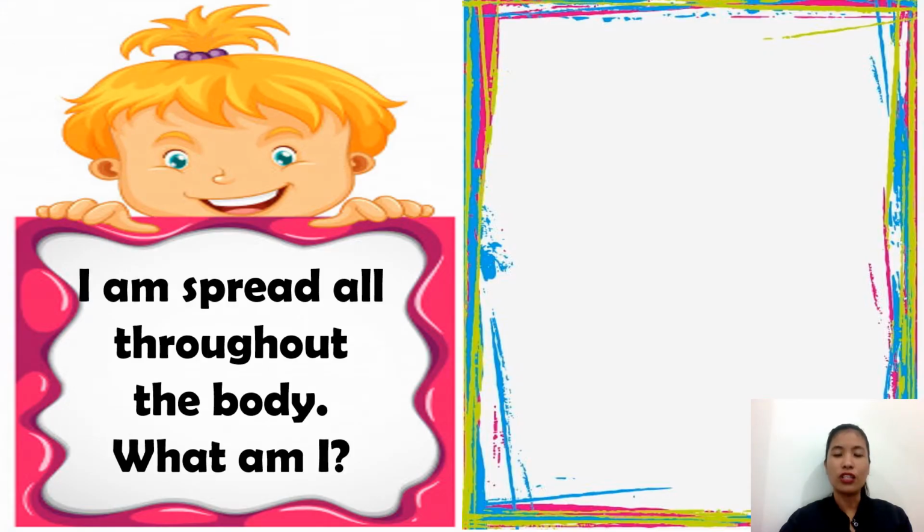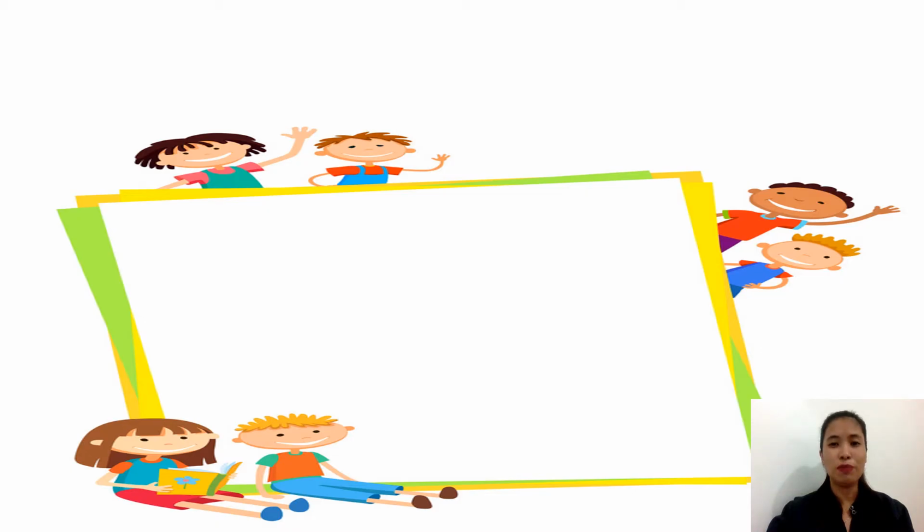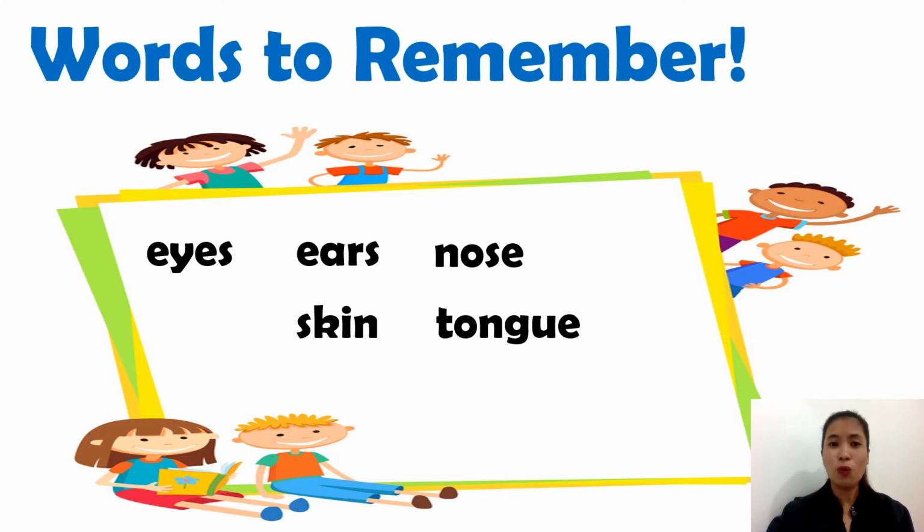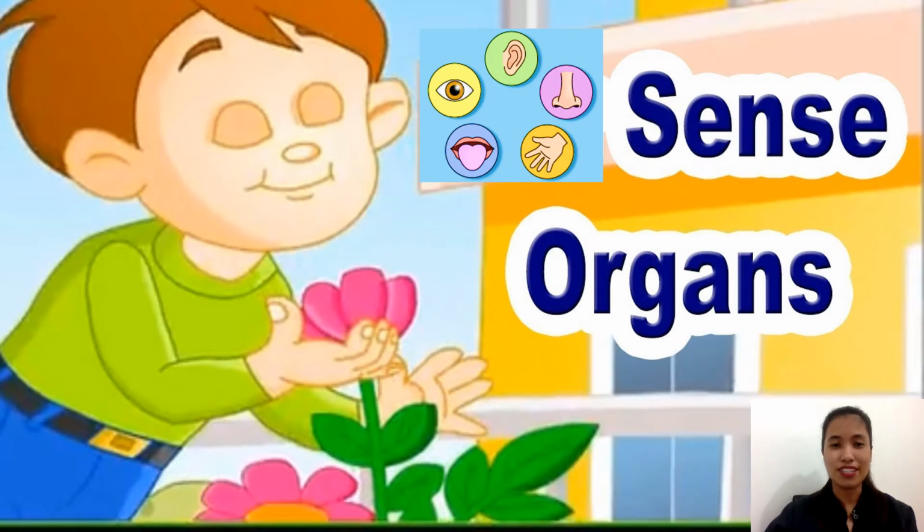Next, I am spread all throughout the body. What am I? Correct. It is skin. What are the parts being mentioned in the activity? Guess what? We have eyes, ears, nose, skin, and tongue. So, remember those words. What do you call those parts? You're right. They are called sense organs. Everybody says sense organs. Are the sense organs important?